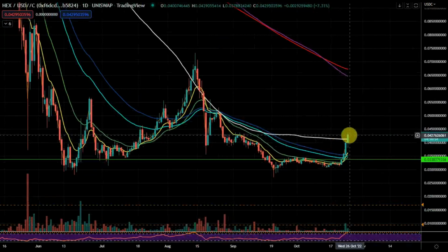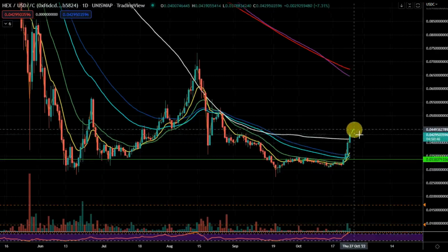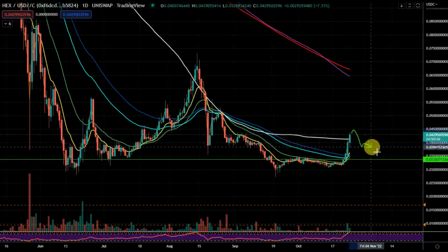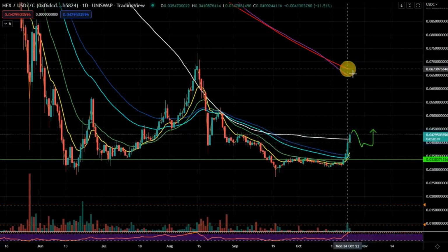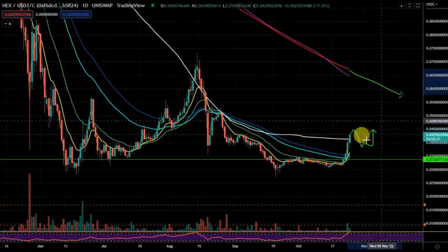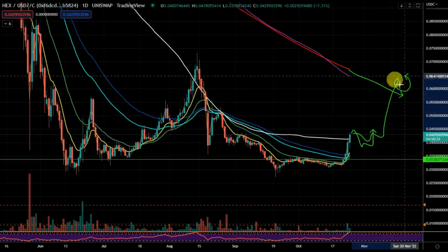A dip off this level is probably pretty normal, 1, 2, 3, 4 or 5 days to the upside. It might try to go higher and then pull back a little bit, consolidate, and all this while this is still dropping. And as this drops and gets closer to price, price will eventually probably want to come up into it, wherever that is.